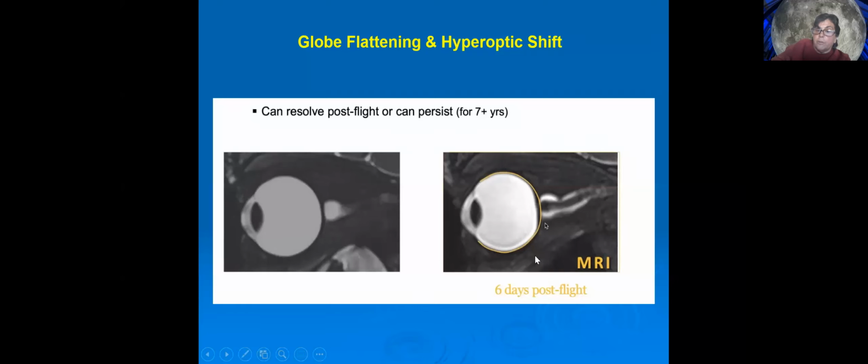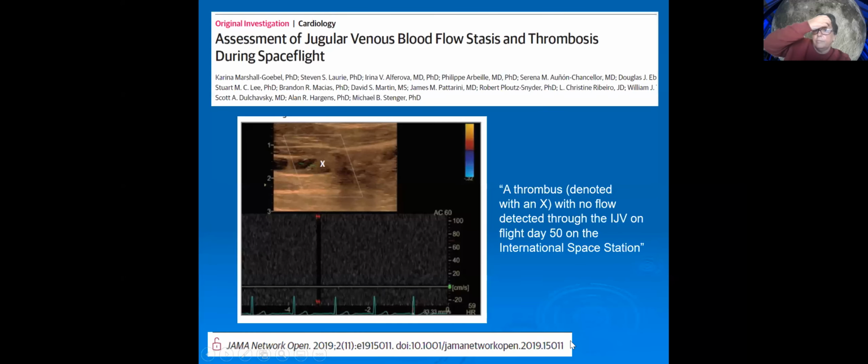This is a very interesting picture because this is an MRI after 6 days post-flight, and you can see that there is a persistence of this change in the globe, this flattening of the globe. It can resolve post-flight, of course, but it can also persist. And there are some data that could persist for over 7 years.